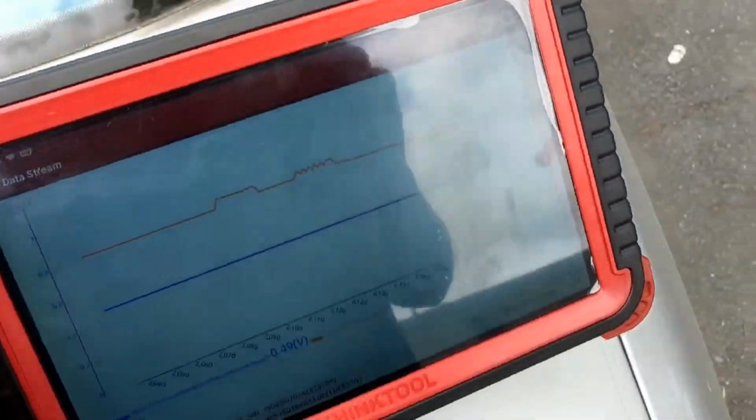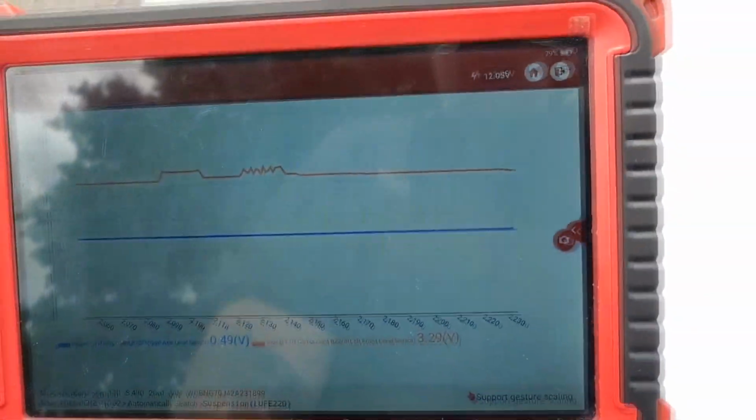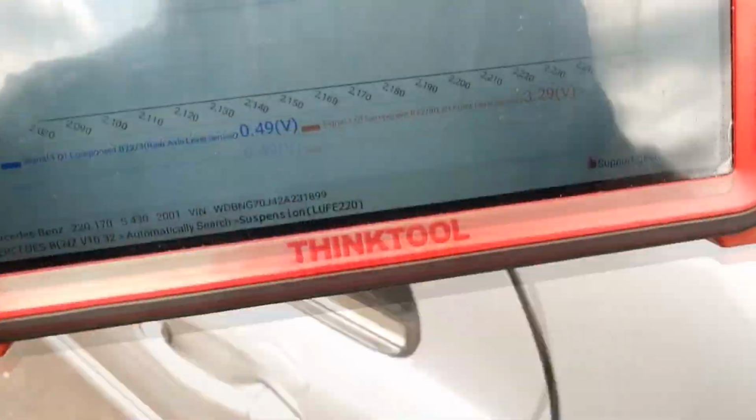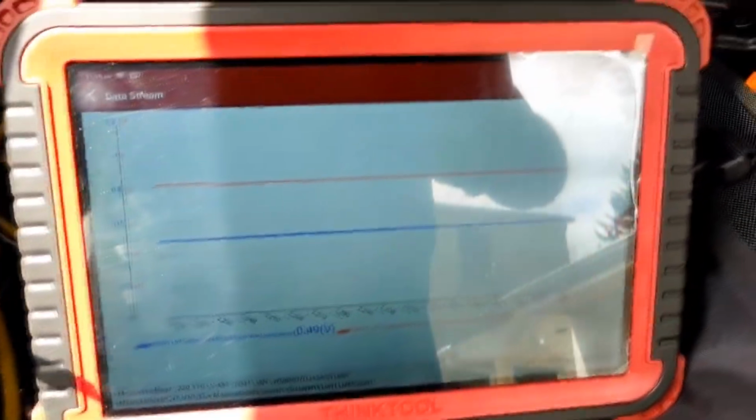See, I don't know if I'm going to get anything out of it. Oh wow, really bad. There's some movement on the one. Wow, really bad. Oh, there's a graph here. I'll show it in a second. And all I'm going to do is bounce up and down on it. You can see there's a little movement there. But I think the sensor's not working right.